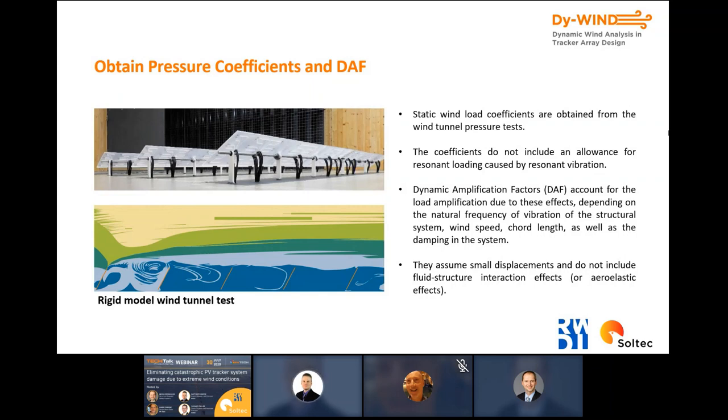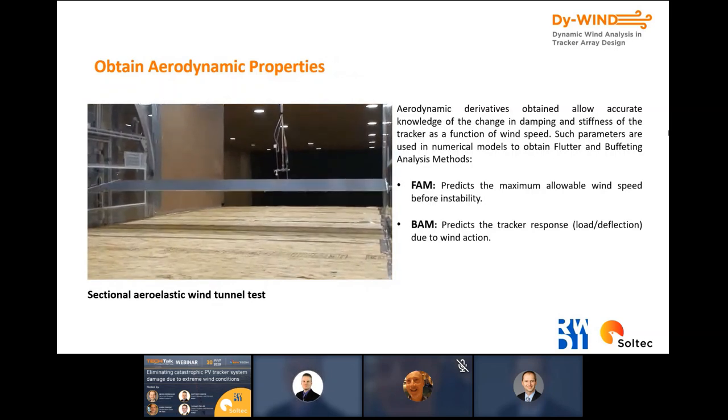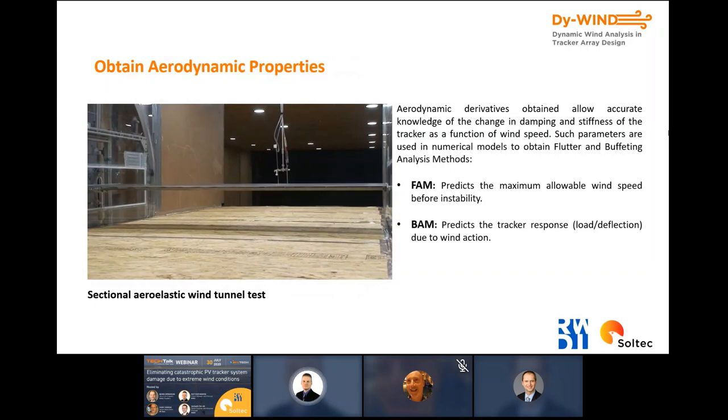Now, there's one big assumption in this approach, and that's that the displacements are quite small, and they do not include fluid structure interaction, or what we call aeroelastic effects. On the next slide, we can see the second main component of the DIWind approach, and that's a form of aeroelastic test called a sectional model test. Essentially, this takes a short section of the tracker, which is nominally rigid, and we mount it in the wind tunnel on a spring suspension rig on both sides of the section, as you can see in this video. That allows the rigid section to move aeroelastically, so we can rotate, and if need be, it can translate up and down and side to side.